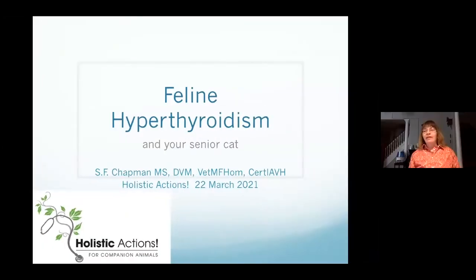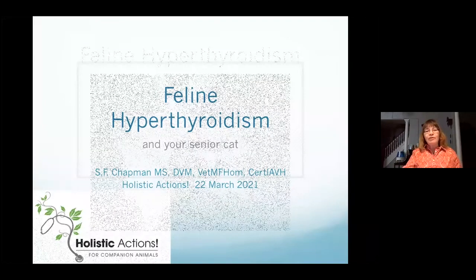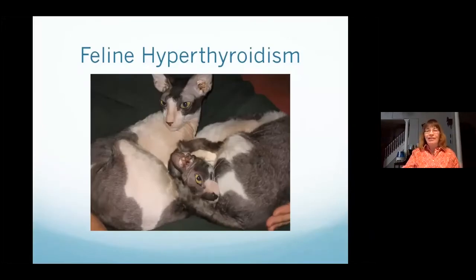Going to talk about feline hyperthyroidism and how it affects your senior cat. So there we go. These are two cats who are not hyperthyroid. These are my own Rex cats. But if you ever wanted a cat that typically looks hyperthyroid, a Rex cat is a good example. Not that we can ever say that any animal looks like they have a disease, but they have certain characteristics that are common in hyperthyroid cats. So we're going to talk about some of those.